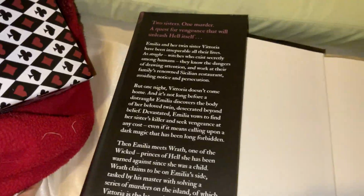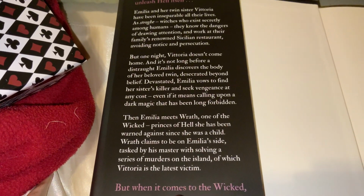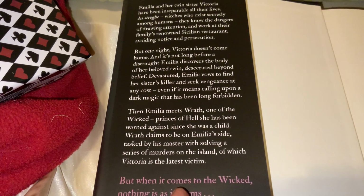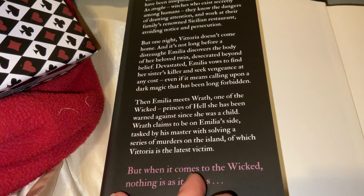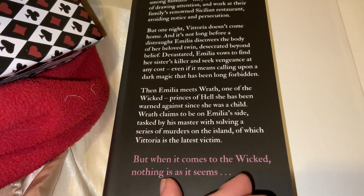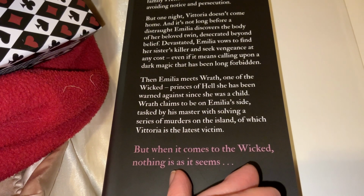It basically says, two sisters, one murder, a quest for vengeance that will unleash hell itself. Amelia and her twin sister Vittoria have been inseparable all their lives. As strength witches who exist secretly among humans, they know the dangers of drawing attention and work at their family's renowned Sicilian restaurant, avoiding notice and persecution. But one night Vittoria doesn't come home, and it's not long before a distraught Amelia discovers the body of her beloved twin, desecrated beyond belief. Devastated, Amelia vows to find her sister's killer and seek vengeance at any cost, even if it means calling upon a dark magic that has been long forbidden.